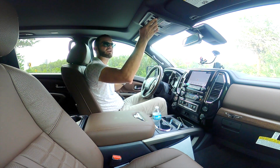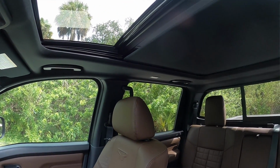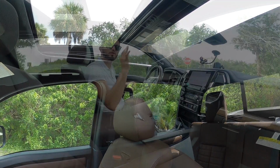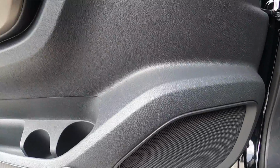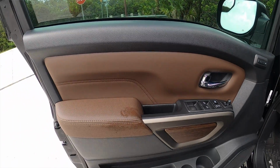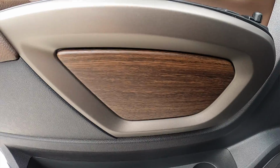Another nice thing, the panoramic moonroof. Slide once, and it'll open up just for the passenger and driver. Slide again, open up all the way almost to the truck bed. Door panel, you're going to get the one touch up and down for the front windows. They're also dual pane. You'll have storage that is pretty good amount. I mean, you could probably fit a good 6 to 7 16.9 ounce water bottles. So that is a good thing.